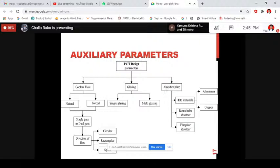First one is the plate material. Which type of plate material are we using? Most probably people use aluminum and copper. Why? Because aluminum is lightweight, which makes the module a lighter one.